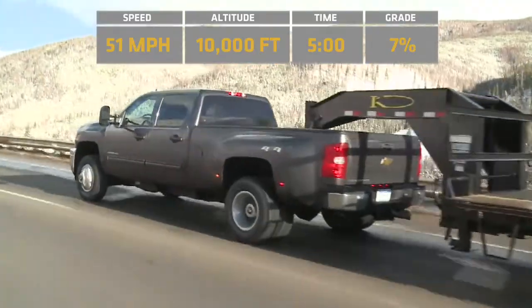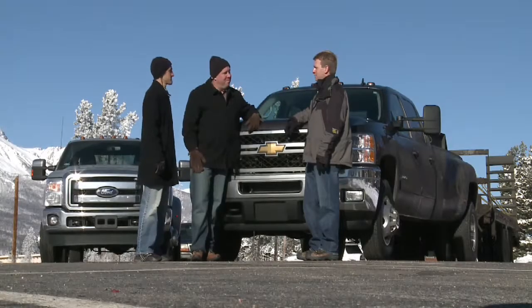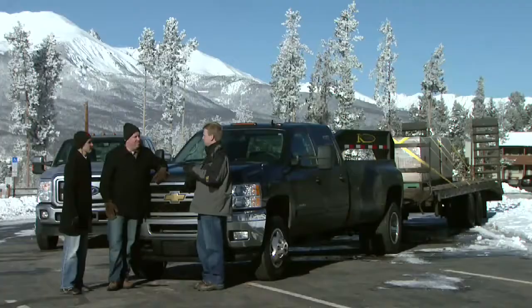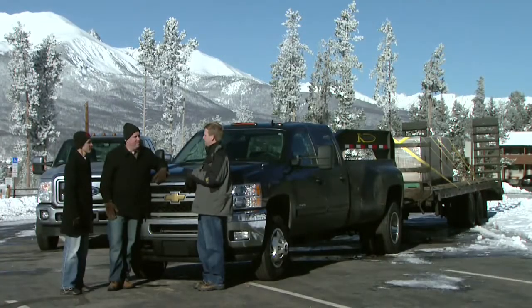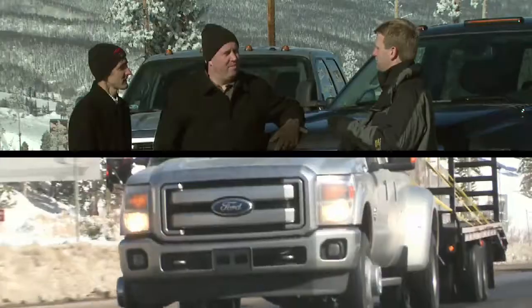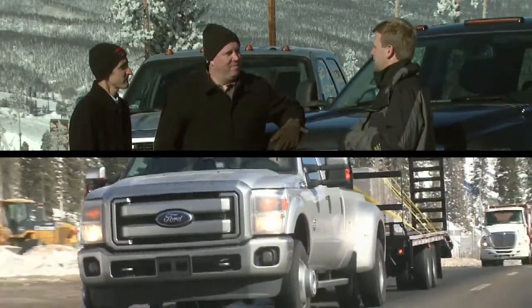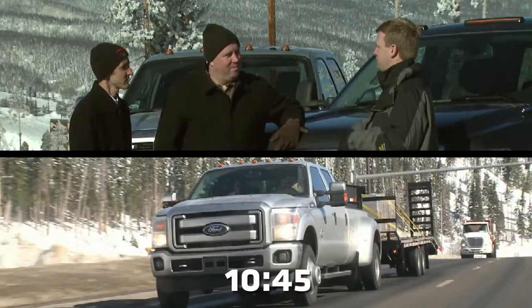This is pretty cool. So guys, how did it go? First up was the new 400 horsepower Ford. Started from a standstill, hit wide open throttle, and held it there to 11,000 feet when we passed through Eisenhower Tunnel. After the run, the clock said we made it up there in 10 minutes and 45 seconds.